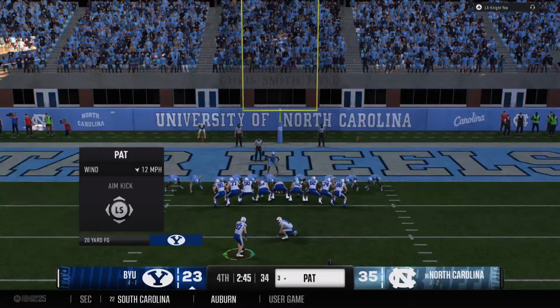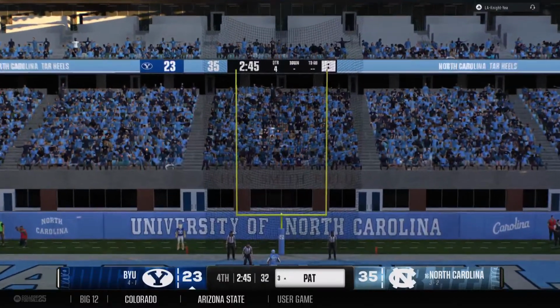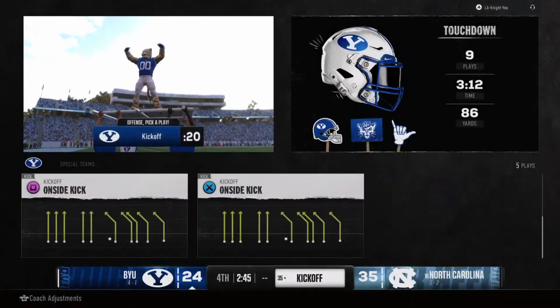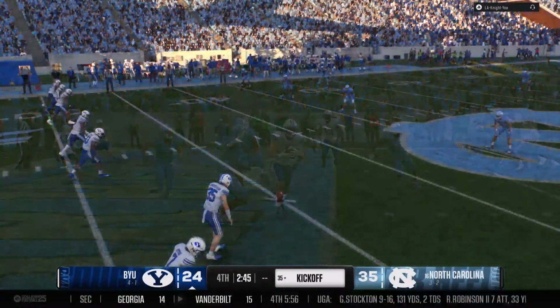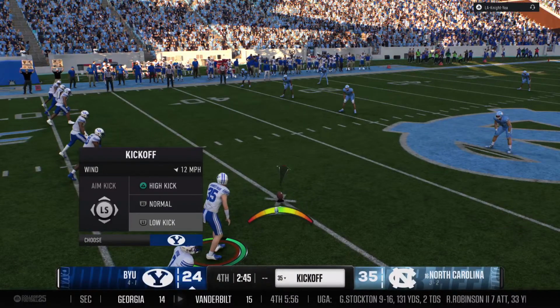On to attempt the try. And with the extra point, they now trail 35-24. They are running out of time here. They need to get the ball back. They'll line up for the onside kick.